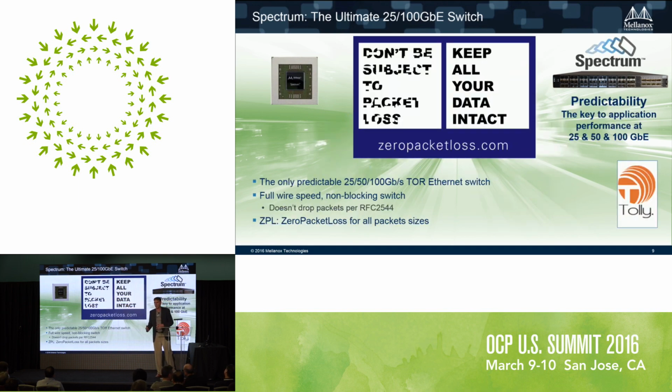And today we published a Tolly report that compares our device, the Spectrum, with the Broadcom Tomahawk silicon. You should read that, go online. We have it at our booth. You can come ask for it. One of the keys here is it's 0 packet loss. And so we don't drop packets unless there's a situation where it's unavoidable to drop packets.